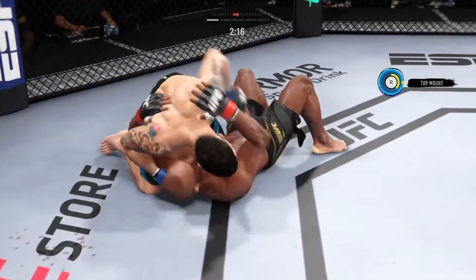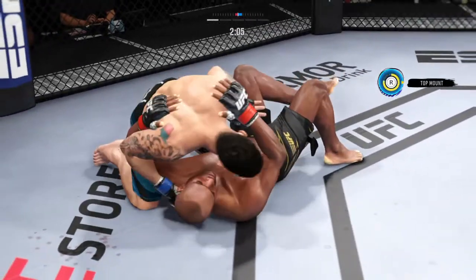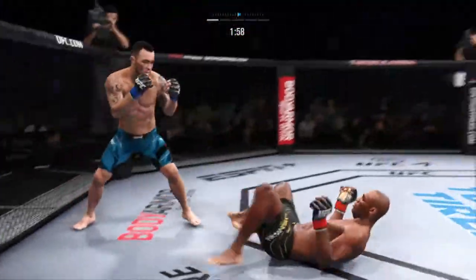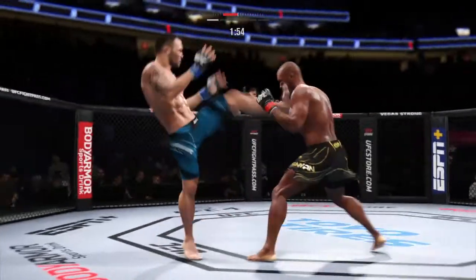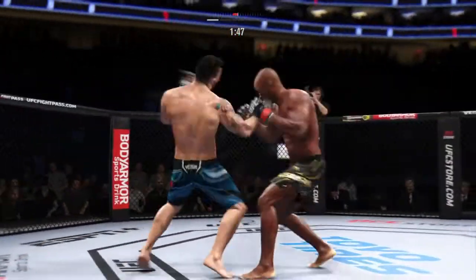A lot of top pressure being applied here as he works out of side control. His opponent trying to control posture, but you got to be careful here. Covington gets back up, back into his comfort zone. Oh, knee strike right to the midsection. Got him.